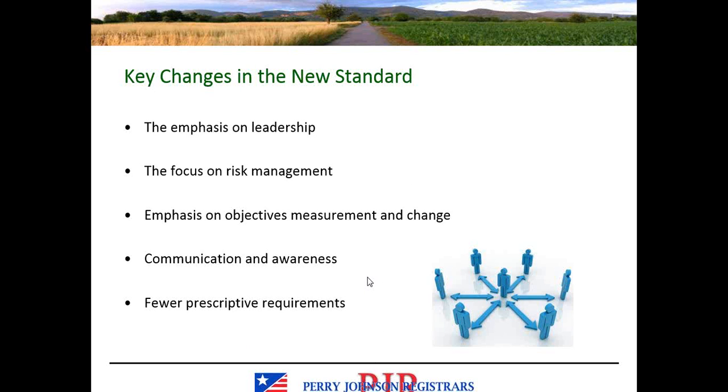So here we have kind of an overview of the key changes in the standard. Obviously, as I mentioned, we have emphasis on leadership. This is kind of the driver now. It's not just we need to have a management representative who's going to enforce the standard, who's going to make sure that our company is in conformance to the requirements of this standard. Most companies will still have a management representative just because it makes it easier to have one person who can kind of monitor and manage certain aspects of it.